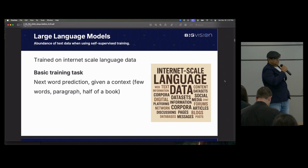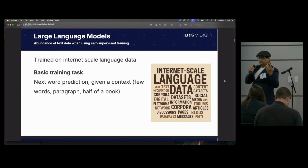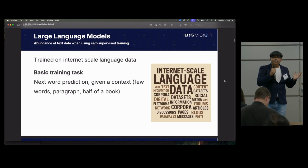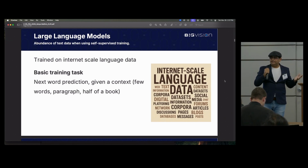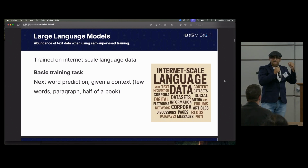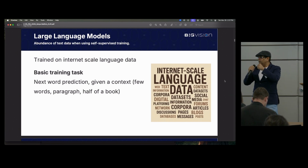So there are two components to it: the large language model and the vision component, the computer vision part of it. Large language models are trained on very large, internet-scale data sets. The basic training is to predict the next word. Given a context, a piece of text, they predict the next word. That is the basic training.